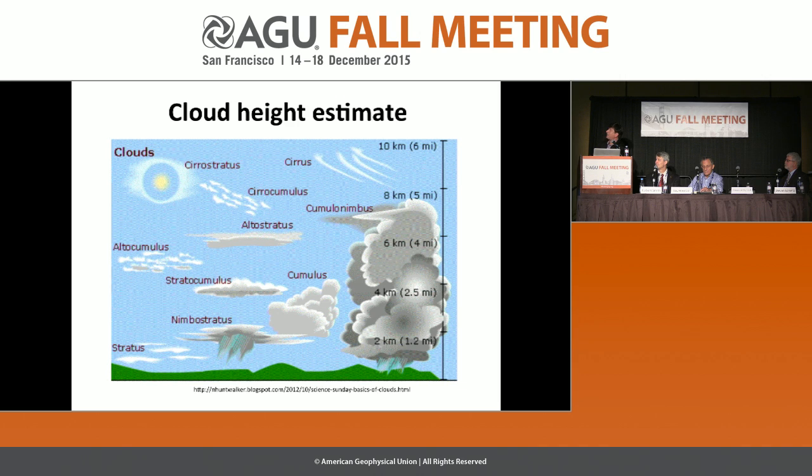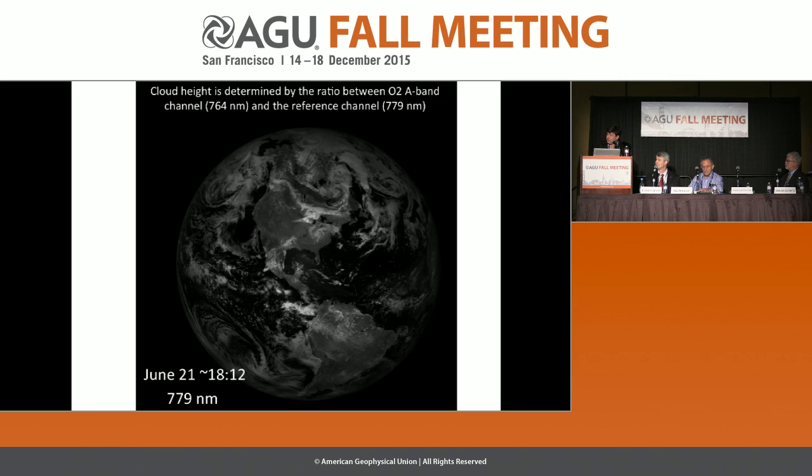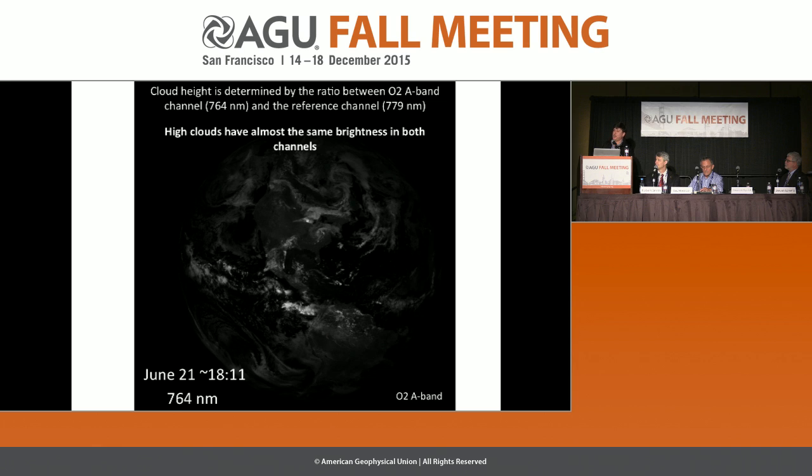And my next example is cloud height estimate. Cloud height is very important for Earth's energy budget because it determines the ability of clouds to trap outgoing heat. And to estimate cloud height, as Jay already mentioned, we will use oxygen absorbing bands. Because of the absorbing atmosphere, clouds that are low are pretty dark, and comparing with a reference channel, we can estimate cloud height. And yes, we will be able to estimate the daily cycle of cloud height. This will be a unique product from sunrise to sunset.